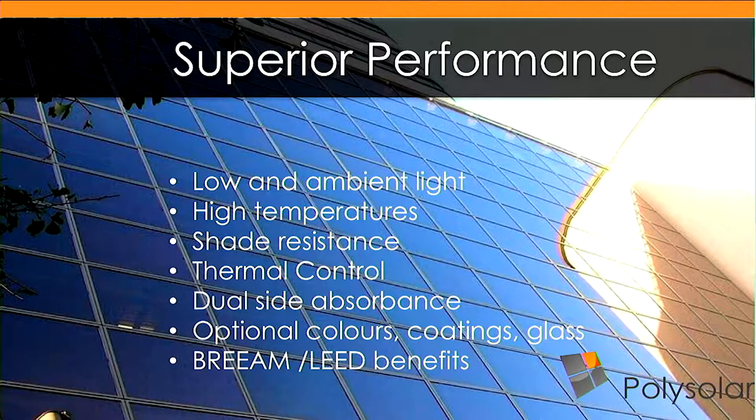Equally, you've got temperature issues with solar. Most solar panels, even in the UK, sitting on a roof, will get too hot in the summer. You're actually not producing as much power as you should be by any stretch. This means you can put them into insulated units. You can directly insulate against that without it impacting your power generation.